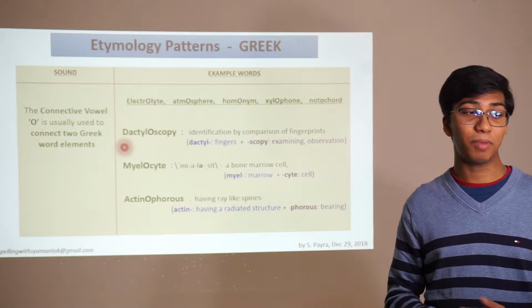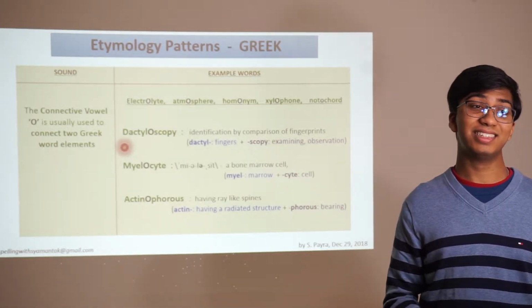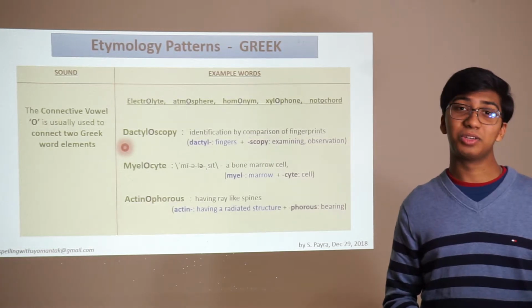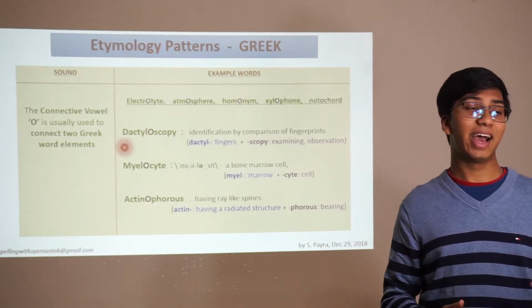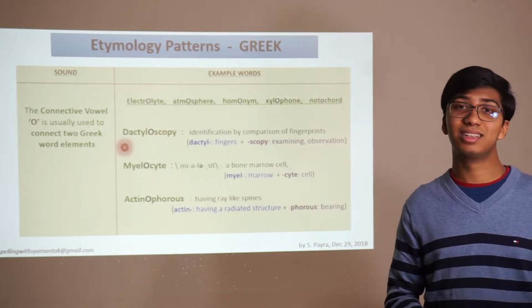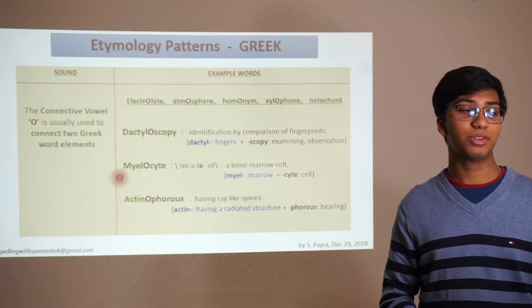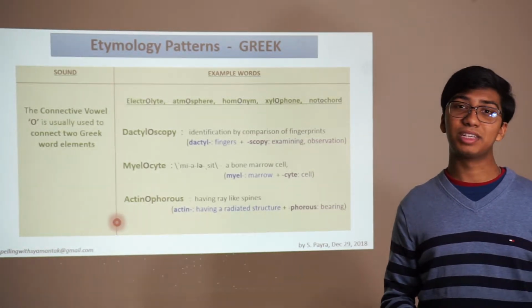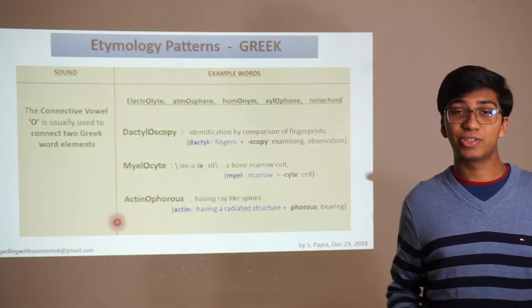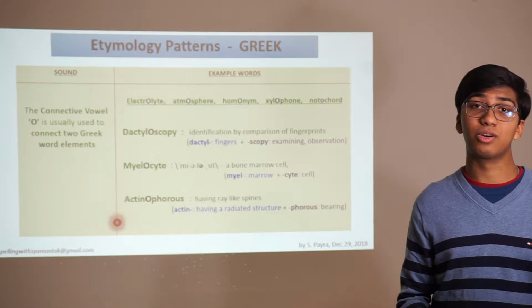Myelocyte means a bone marrow cell. Myel means marrow, and cyte is cell. That's why you have other words that mean different types of cells, and they're all going to have cyte at the end, like oocyte, an egg cell. And then words like actinophorus, having ray-like spines. Actin means broadly having a radiated structure, and phorus is the Greek root for bearing or having.